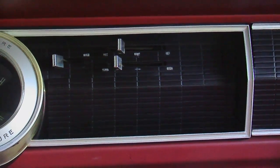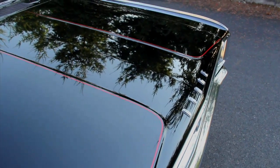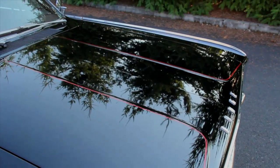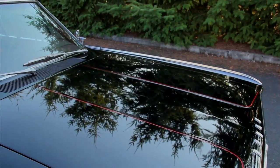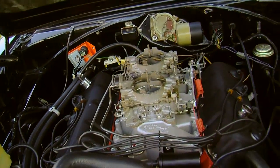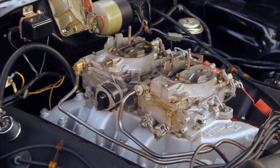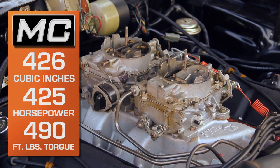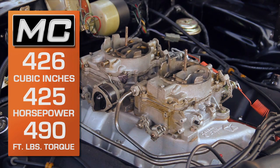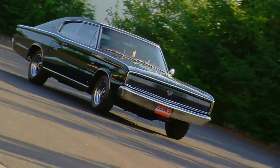This car is unique because it's the only one known to be a black factory Hemi car that came with a radio delete. Now, while we've been fawning all over the design and the functionality of a '66 Dodge Charger, the real fun, of course, is under the hood. And here we have the famous Street Hemi, which is 426 cubic inches. It's sitting underneath two 4-barrel carburetors. It made 425 horsepower as advertised from the factory, 490 foot-pounds of torque. So it was a car that was designed to go as well as to show.